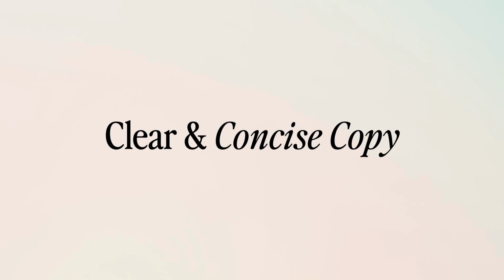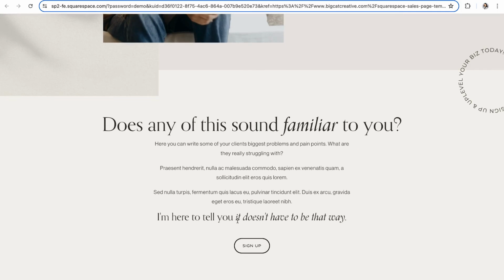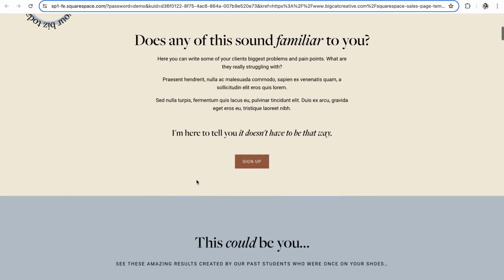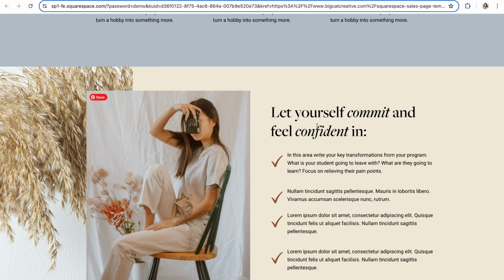Next up, you'll want to include some clear and concise copy. Following on from your headline, you'll want to keep your sales page copy clear and concise, making it as easy as possible to understand exactly what it is that you're selling and the transformation that you can provide. You'll want to aim to create a narrative with your copy, walking visitors from where they are now to where they want to be. For example, you might start out with a section outlining your customer's current situation and pain points, and then follow up with a section or two outlining just how different their life can look with these pain points removed, aka the transformation that your offering will provide.